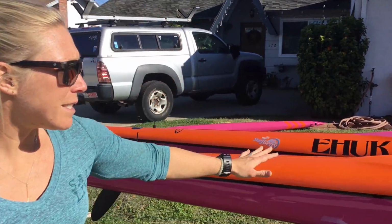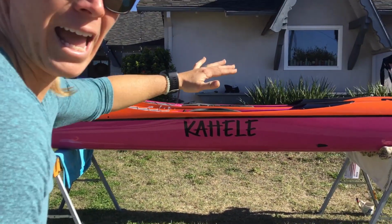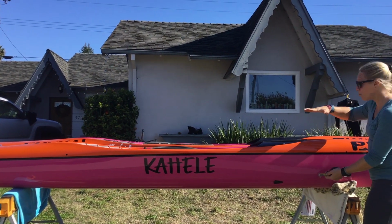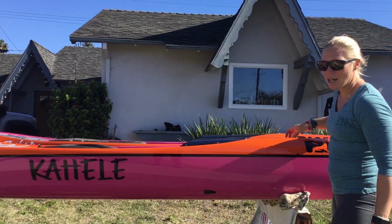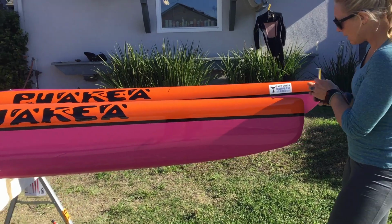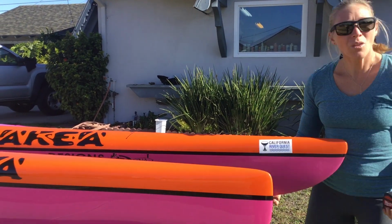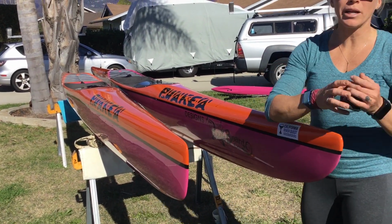Now let's look. If you stand right here, you'll also notice that the Kahele has a much sleeker profile. Just the sitting area alone is much more squat, more compact. The Ehukai sits higher, both right here where the front Yaku enters. It sits higher on the bow. The bow sits, let's see, what do you see there? That's probably like 2 inches or so. That's very scientific.